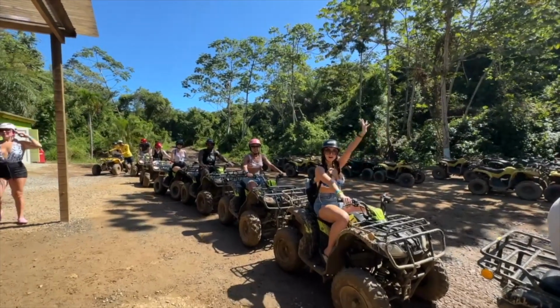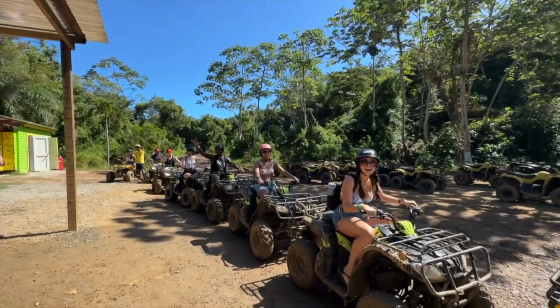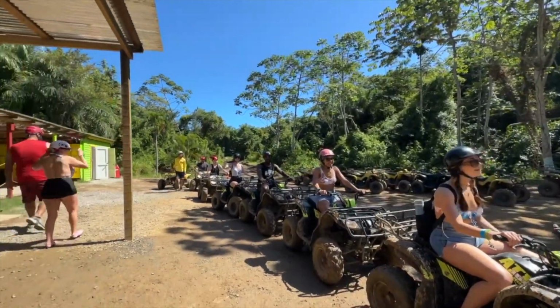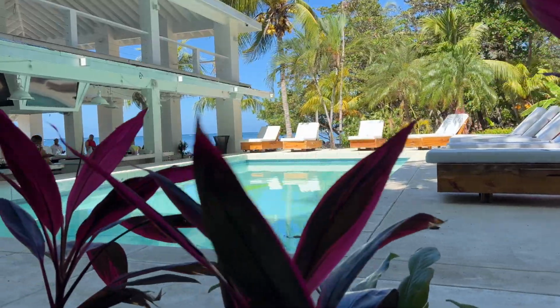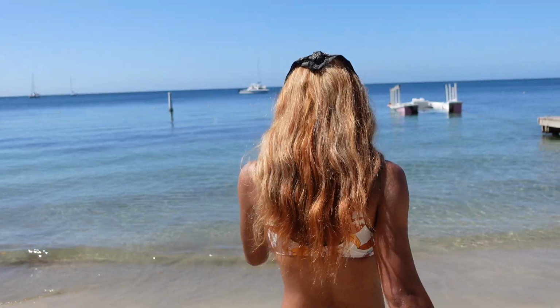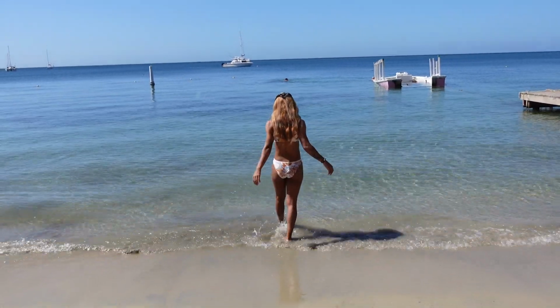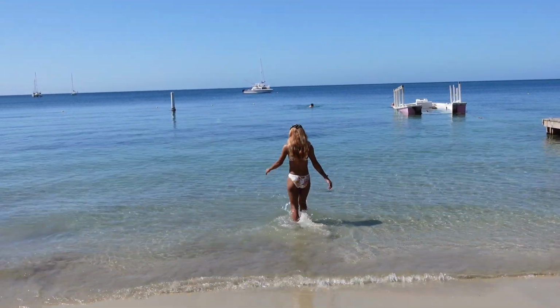For our ATV tour, we actually got in a car, and we were taken to the location where we rode the ATVs around the jungle. Upon ending the tour, we got back in the car, and we were then taken to a private beach. The private beach offered the ability for us to sit, relax, get some food, some drinks, as well as go snorkeling if you chose to.